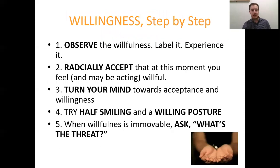So how to be willing, step by step. First of all, you need to observe the willfulness, label it, try and experience it. What is the moment that you're having right now? Let it be. Radically accept that this is just how you feel. And then you need to turn your mind towards radical acceptance and a willingness just to allow this experience to unfold moment by moment. You can try half smiling, which we'll talk about in a bit, and a willing posture with your hands, which we'll also talk about.